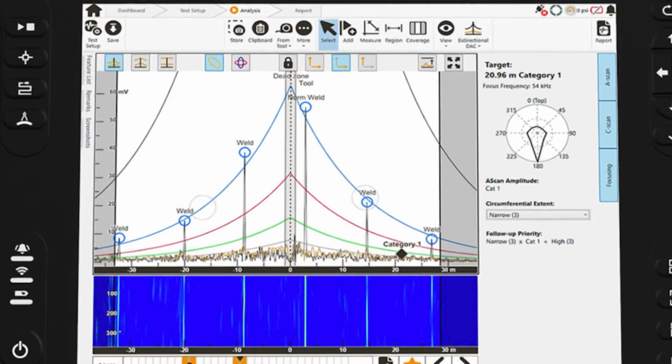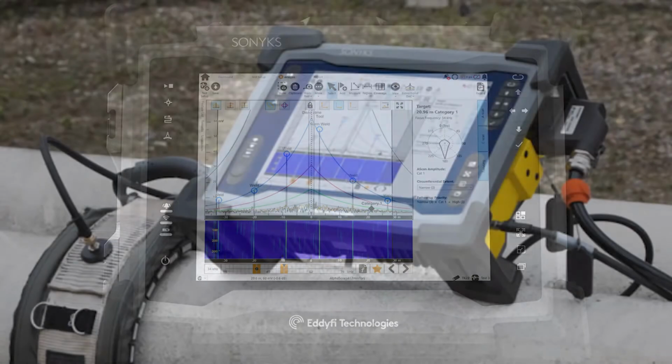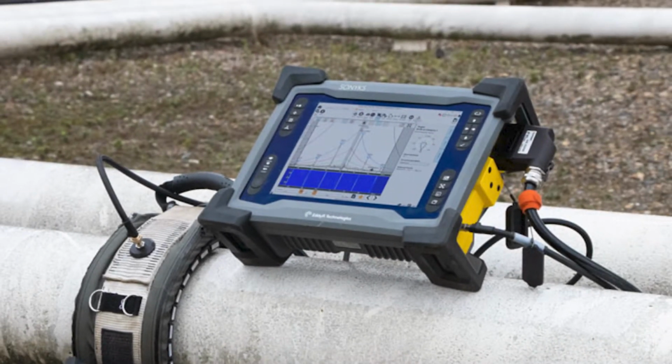Eddyfi Technologies just announced in November the launch of Sonyks. Can you tell us about Sonyks? Yes, absolutely. Sonyks is a long-range ultrasonic testing equipment, otherwise known as guided wave testing, and it's used to inspect pipelines in a variety of oil and gas applications. It uses low-frequency ultrasound, and because we're using low frequency, we can transmit the guided waves in the forwards and backwards direction away from the tool. Whereas with other NDT techniques, you're scanning underneath the probes, with guided waves, you're scanning away from the probes. And we're able to detect corrosion tens of meters away from the tool location.